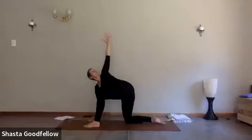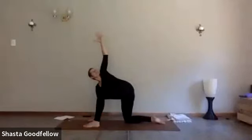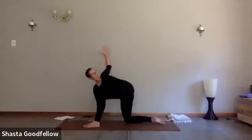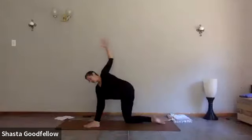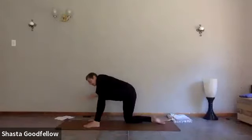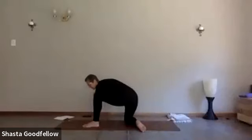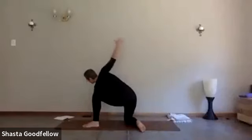Spread your left fingers, bend the elbows slightly, a micro bend, and then roll the left shoulder back and peel the tissues open through the ribs as you press firmly into the right palm. It's just a small adjustment, creating more space. Look down, place your left palm on the ground, spin the right foot over to the left side of the mat, squeeze your left knee and shoulder together, and reach your right arm high.